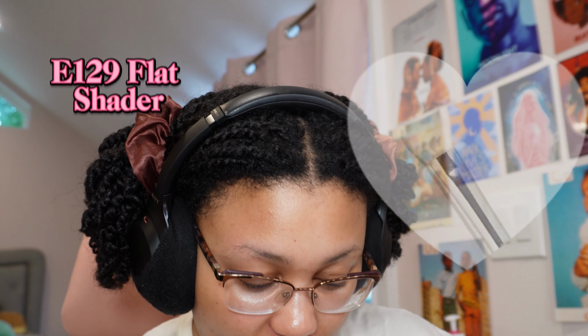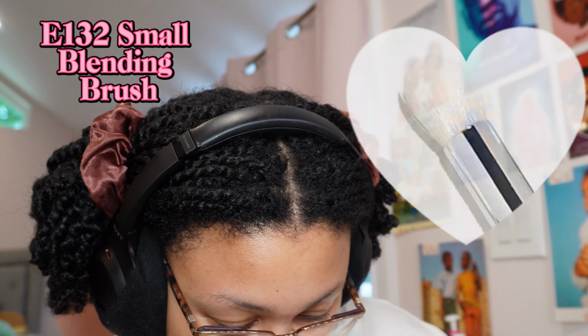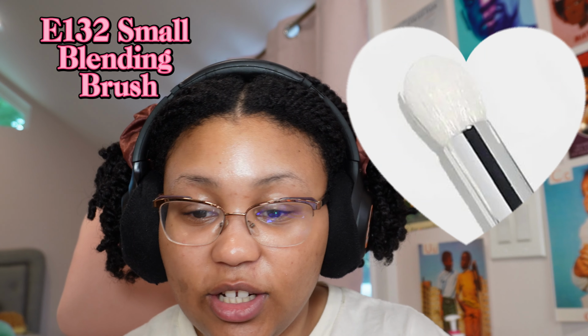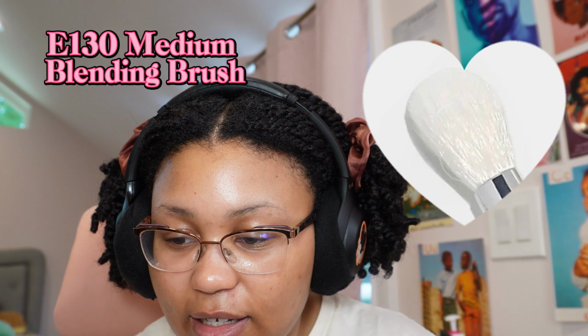And then I got the E129. I got the E132, and this is the small blending brush. It is definitely giving small. This should be called the mini one, because I was like, oh this is small, but I like it. Cute. The E130 is the medium blending. When they say medium blending, I would say these are more like crease brushes, but you can blend with them. I prefer to blend with a very fluffy brush. That's my favorite.